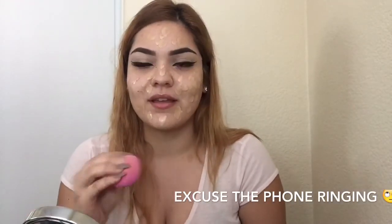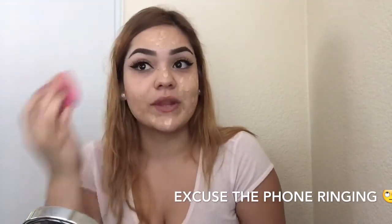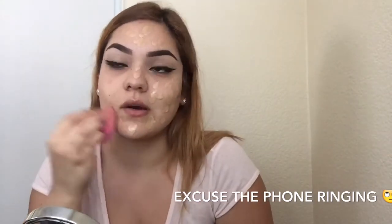And then for this one, since it doesn't have a pump, I just kind of go like this. This L'Oreal True Match, it's very liquidy. I don't know how to say it, but I just really like it. Before using a beauty blender, in case you didn't know, you have to wet it and obviously squeeze it dry. So you want to use it damp, because some people use it without wetting it, so they don't like how the beauty blender works.